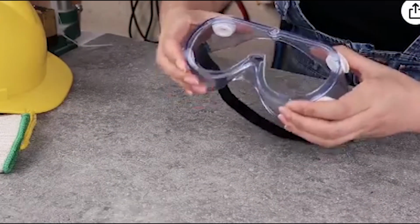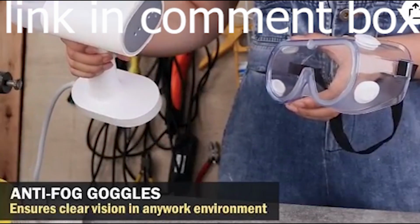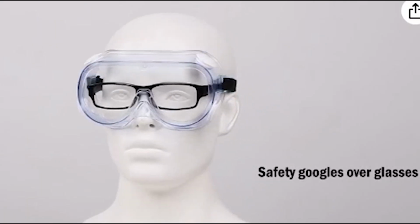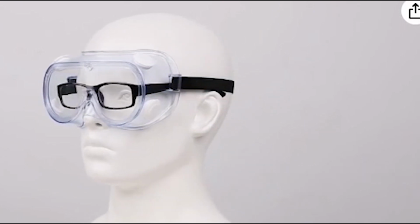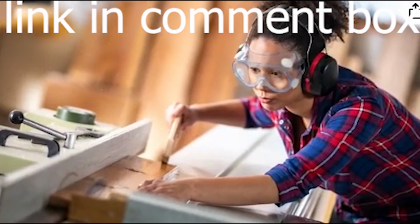But wait, there's more! These goggles aren't just for the workplace. They're perfect for a variety of tasks, from lab experiments to woodworking, electric welding, painting, construction sites, and even your DIY projects at home. No matter what you're doing, the MELASA Safety Goggles have got you covered.